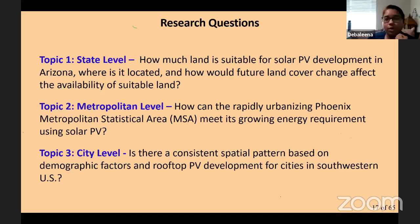And the third is the city level. Is there a consistent spatial pattern based on demographic factors and rooftop PV development in some of the selected southwestern US cities?